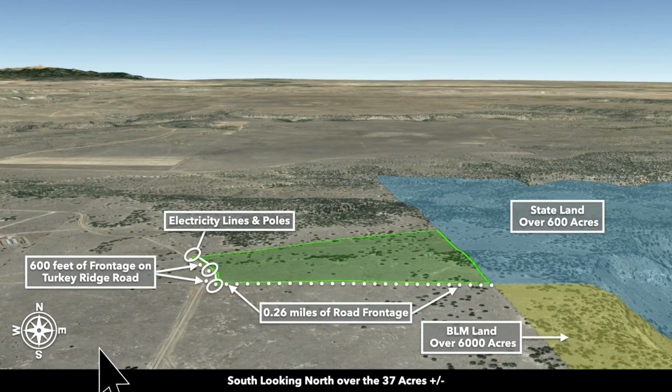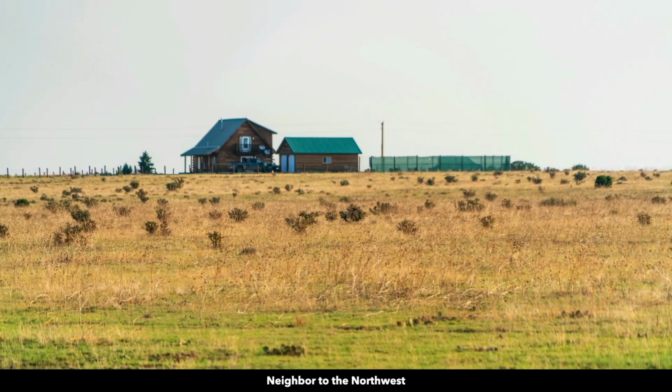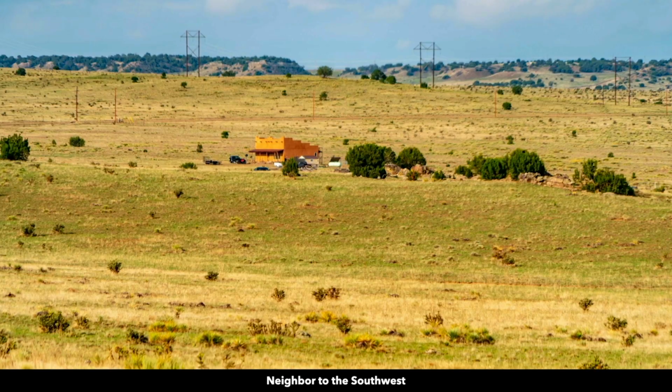These are Google Earth terrain views. This is south of the property looking north. These white circles represent nearby landowners that have developed their properties to varying degrees. You can see some of the nearby developed properties in these images here.